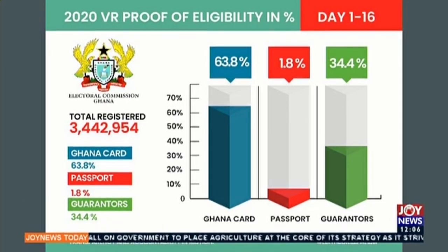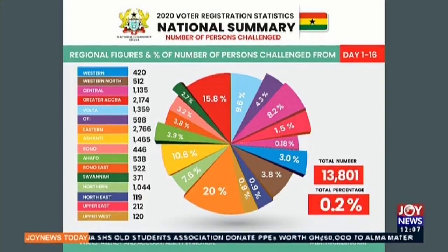The Greater Accra region leads with 1,524,600, followed by the Ashanti region, 1,319,498. Four of the regions constitute almost 60% of the registered voters. And these are the Greater Accra region, the Ashanti region, the Eastern region, and the Central region, almost 58 point something to 59%.